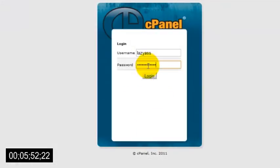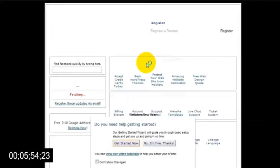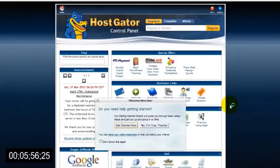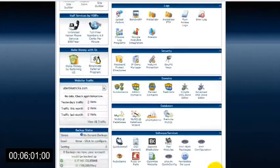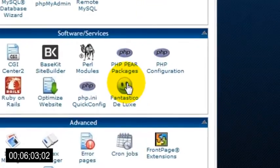Now once you're logged into your control panel, you'll see a ton of different features, but the one that you need is the little smiley face that's labelled Fantastico Deluxe. Fantastico is an add-on that comes with HostGator that allows you to quickly and easily install all kinds of different software, including WordPress, in just 1 or 2 clicks.